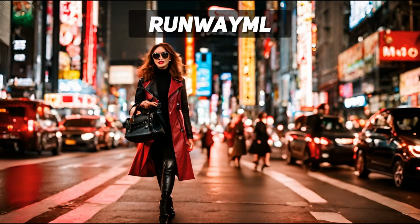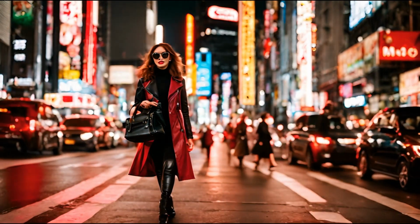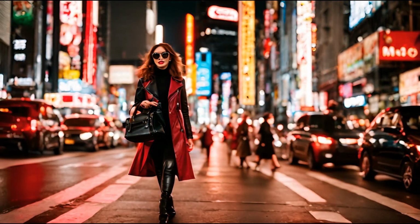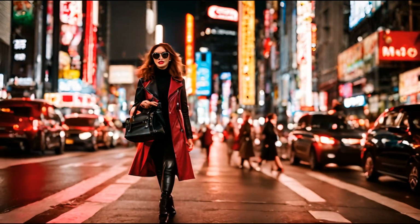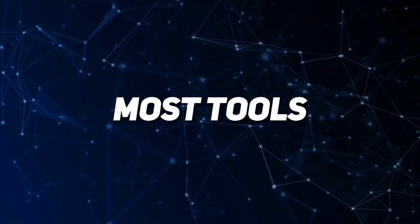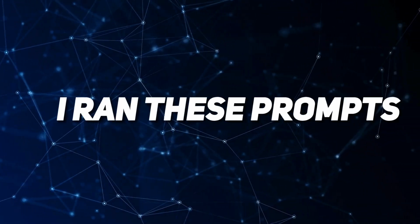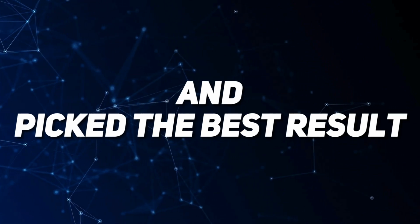RunwayML captures the woman's appearance accurately, but with slightly distorted hands. Street reflections are subtle, and the blurred neon background adds depth. However, the character lacks a walking motion. Let's ignore the 4-second duration. Most tools offer 3 to 4 seconds, some extending to 4 to 8 seconds. Please note that I ran these prompts multiple times and picked the best result.